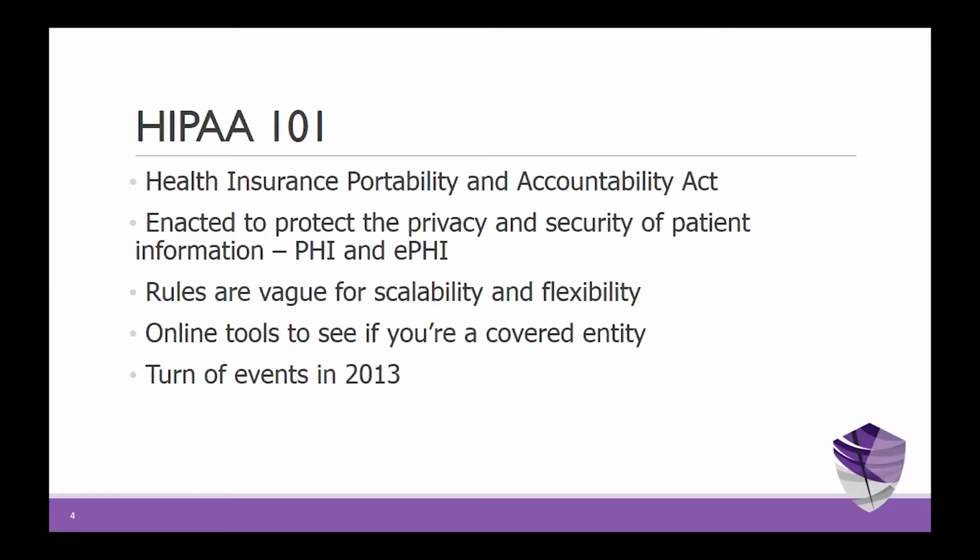And one other thing that bears mention is most of the vagaries inside the HIPAA regulations were changed, and some of the loopholes were plugged in 2013.